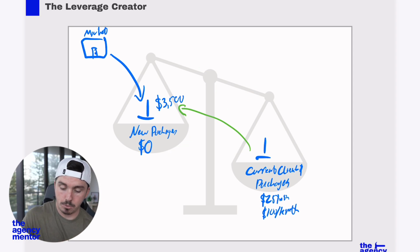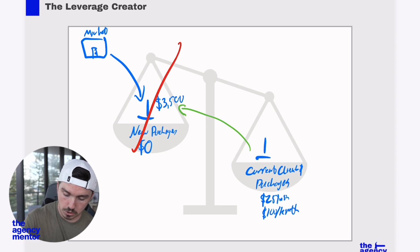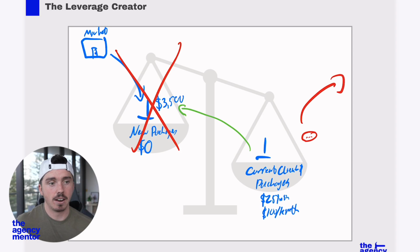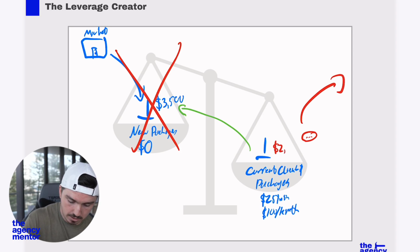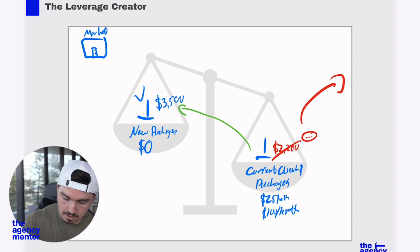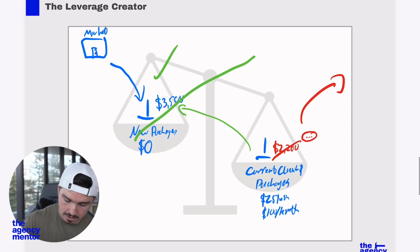So what people do sometimes is they won't do this part. They'll have the conversation over here, right, with this client, and then the client will be like, no, I don't want to pay that much, I'm out. And then you've just dropped down, in my example, $2,200. So you've just gone into the negative. Whereas if we do this step first, and we've already kind of replaced the revenue here, what we've done is we've successfully created leverage this way.